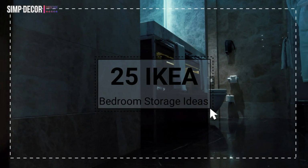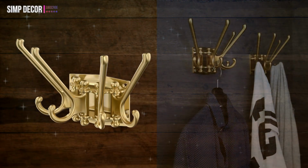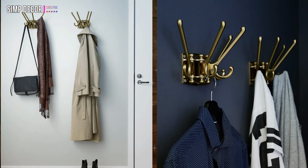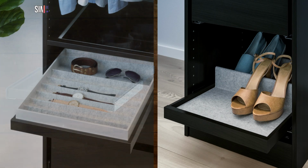25 IKEA bedroom storage ideas. 1. Campig 4-armed swivel hook. The hooks can swivel so that you can adapt them to what you want to hang up. 2. Complement pull-out tray. Keep your accessories next to your clothes.